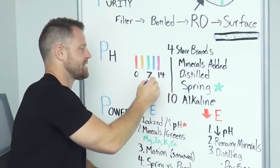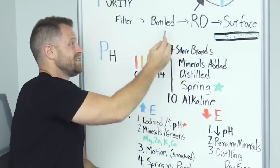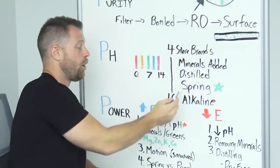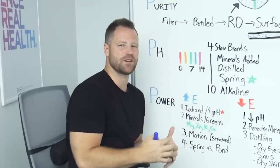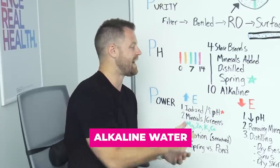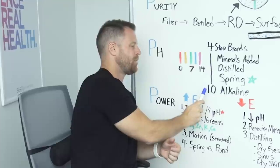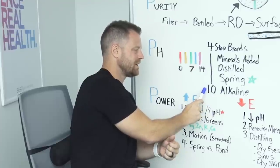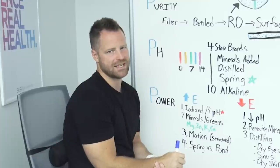It does come in at a 7 or 8 typically, so you're going to see that higher alkalinity. You're going to see it filtered properly. At the bottom, the highest scoring pH is going to be specifically alkaline water. This is water that's been altered to have a higher pH. So it will score a higher pH, but is it necessarily the best water for your body? Well, we've got to go to point number 3 to answer that question.